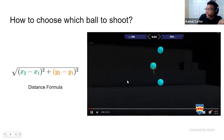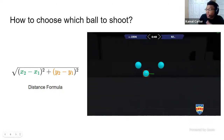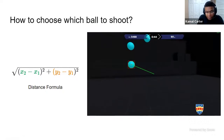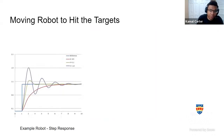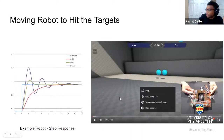This video shows that. This is me just moving my mouse around in the middle of the screen, just pointing. Now I know which one is the closest target at all times. All right, I'll leave this playing.